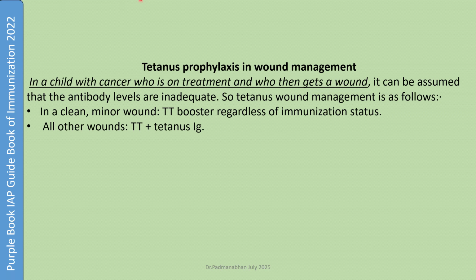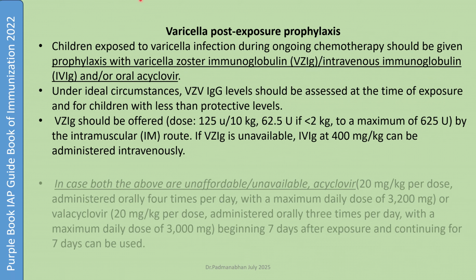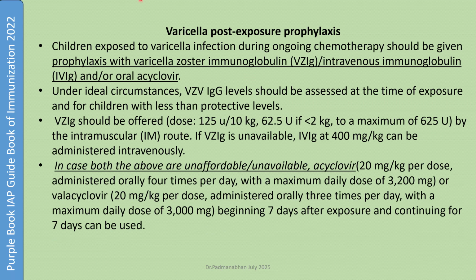Every patient, clean wound, whatever be the immunization status, you will give a TT, and for all other wounds, you will give tetanus plus tetanus immunoglobulin. Now, let me tell you one thing. It's a fashion for patients to get tetanus immunization, because for every wound, the first thing that your parents or the public would ask you is, has the TT been taken?